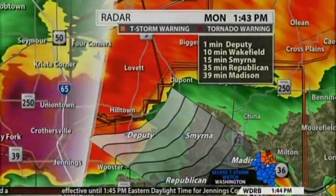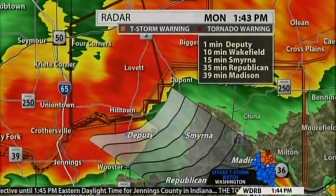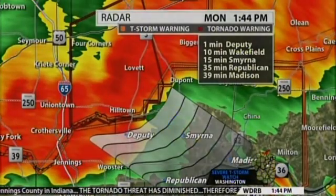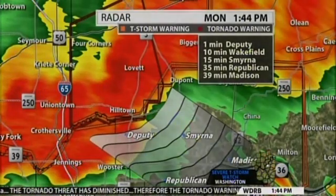And these storms cycle a little bit. They won't hold together in terms of the rotation, but by far, even if you don't have a tornado warning, you're going to think something's going on because outside the winds are going to be fierce, gusting between 60 and 70 miles an hour.